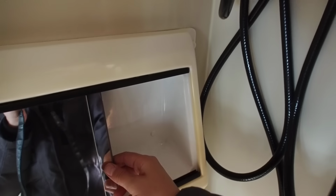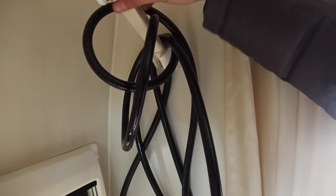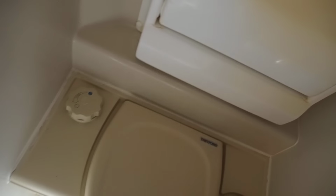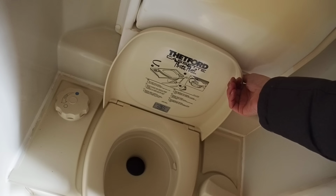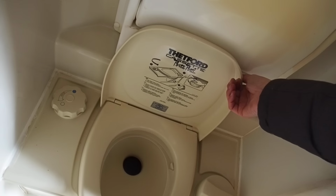Let's just open this. I guess a little place for stuff. Shower head. This is removable, so you can take it down and shower things. And then toilet here. Thetford. Okay. And drain down there. I guess no reason to keep the engine running.